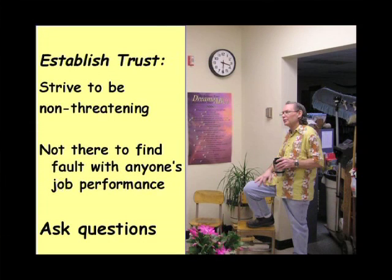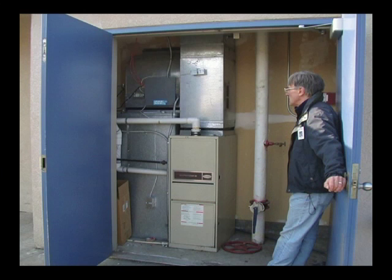We try and establish as much trust as we can with the people on site, and we're not there to find fault with anybody's job or to make someone look bad in the eyes of the principal or the superintendent or their supervisor. We're just there to find out what's going on, listen to people. The head custodian or the facilities manager or the maintenance person is going to have a lot of insights that we need to share with them. So we ask a lot of questions and try and pat them on the back for all the good things that they're doing. Obviously, they're doing a lot of good things, and we want to be positive if we can.